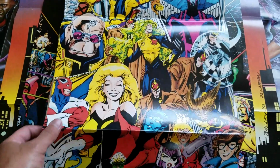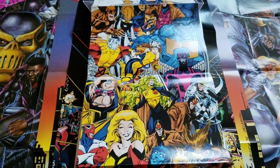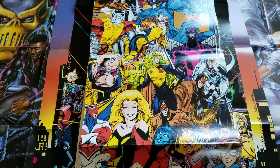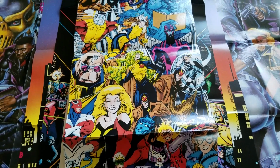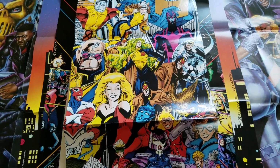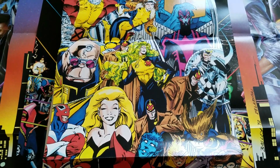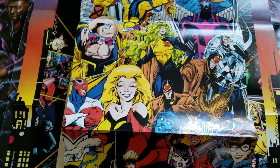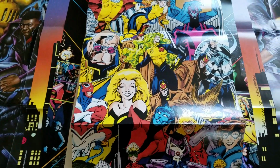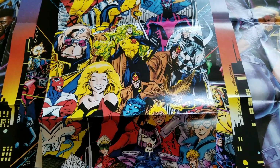So anyway, with those two out of the way, the rest of these, as you can see, they're all very creased because these were all folded posters. That's how they came. And I literally unfolded them just now before starting to shoot this because I didn't want to have to fiddle with unfolding while I was shooting this. That was my original plan, but I was like, that's going to be too much of a hassle. So anyway, the majority of these are Marvel, and then there's a few like Image and other independents, but they're pretty much in chronological order.